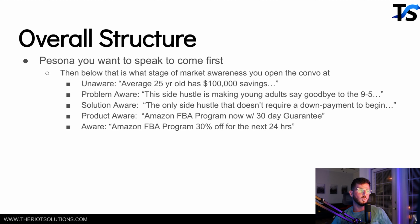So our unaware market. The way you open up the conversation to an unaware market, my favorite way and the ideal way, is just offering a piece of info, like a statistic or something like that. So, unaware market: Shocking, new study reveals the average 25-year-old has $100,000 in savings. So if I'm a 25-year-old and I don't have $100,000 in savings, all of a sudden that created a problem in my life, depending on how much I take this particular headline or body copy to heart.